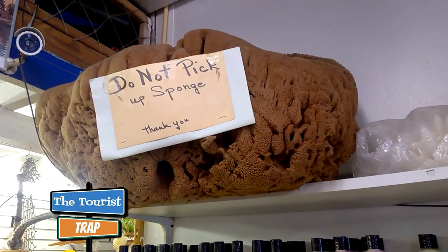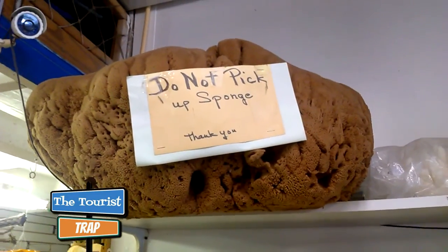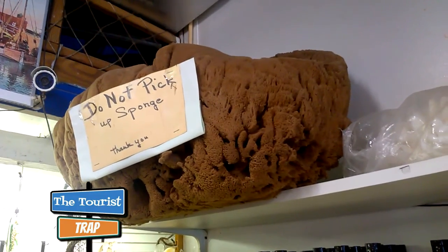We thought we saw the largest sponges back there, but this one here is absolutely... This is almost a beanbag chair. That's almost a beanbag chair, or maybe a cat bed.